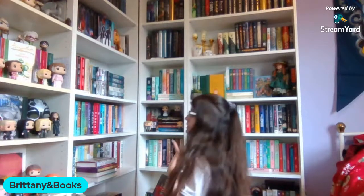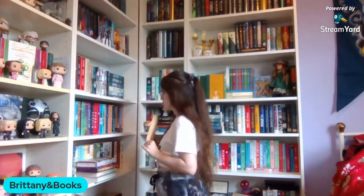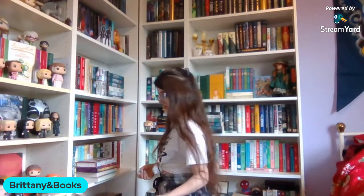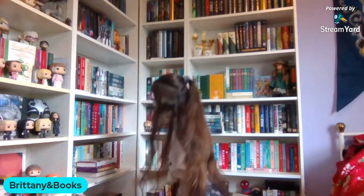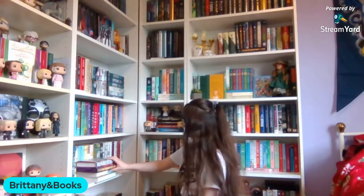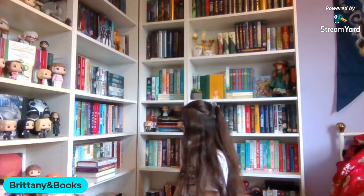Oh, goodness me. Guys, what do I do? I have no space for these books. I mean, I could stack something under these ones, but do I want to do that? I don't know. What am I going to do when I buy all my new anticipated releases? Like, what am I going to do?